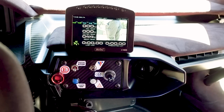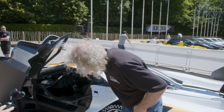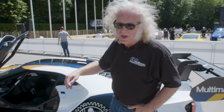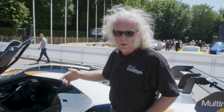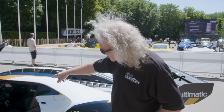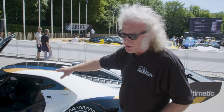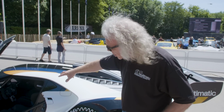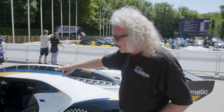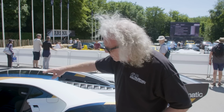Dashboard is the same dashboard that's in the road car, but completely reprogrammed. And then if you look carefully in the center, there's a Motec data acquisition system, so that you can get all the data off the car when you're doing track days. The steering wheel is a racing steering wheel, almost identical to what's in the race cars, but all the switches and everything on them are the road car switches. So you have all the functionality that's in the road car, but on a race car steering wheel.